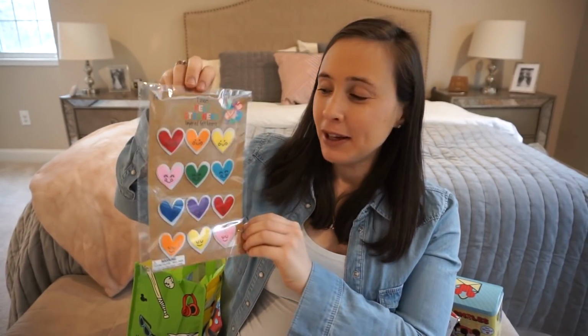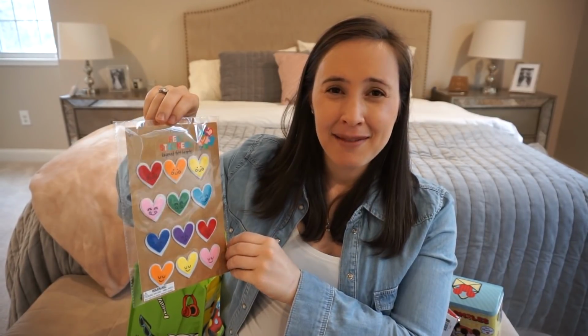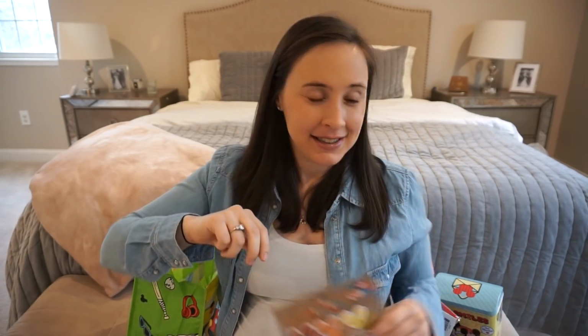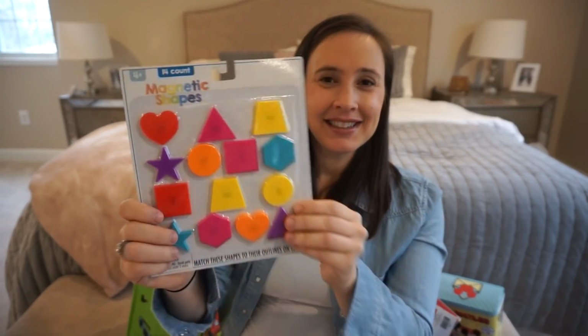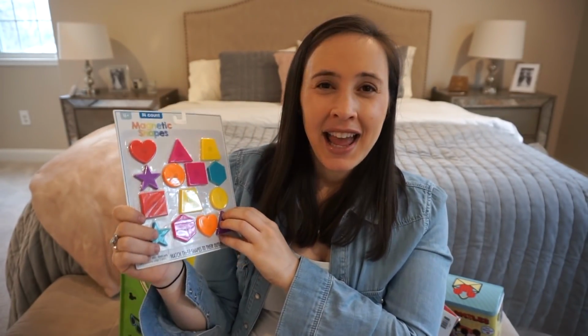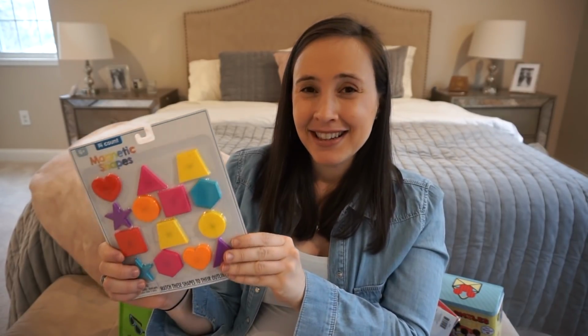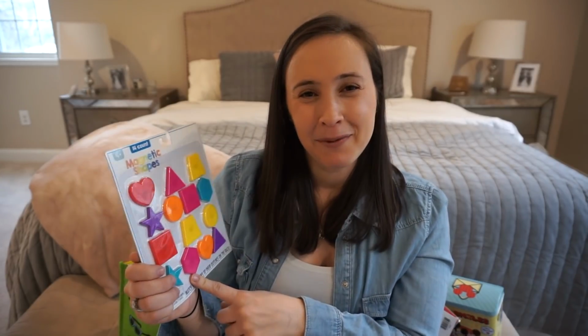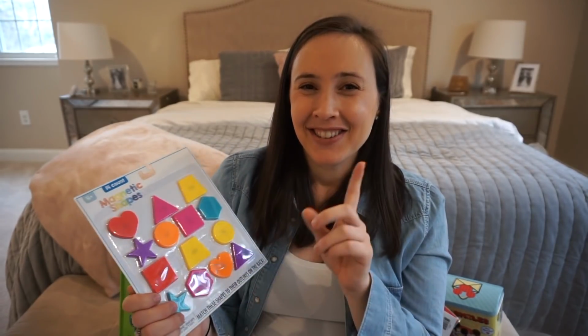I also picked up these felt stickers. I thought this would also be great for doing a little DIY matching, coloring, counting kind of activity. So I'll show you guys what I get up to with these. And then the last thing I got were these magnet shapes. Max also loves shapes and telling me the shapes and colors that he sees. I'm going to insert a little clip right now of us at Target right when we picked these up because he came with me to choose these activities. So I'll show you guys that now.